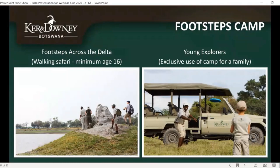So we have our walking safari, which is Footsteps Across the Delta, and the minimum age is 16. This is really aimed at adults. And then we have Young Explorers, which is our specialist family safari. And with the family safari, you get exclusive use of the camp. So it's only you and your family there. So what this means is we're never mixing a family safari and a walking safari. It's either or, out of the one camp.